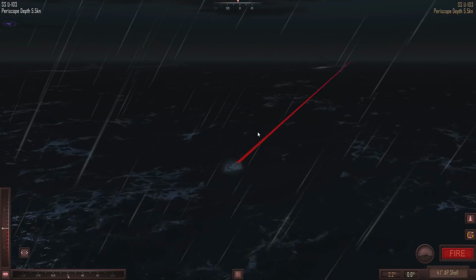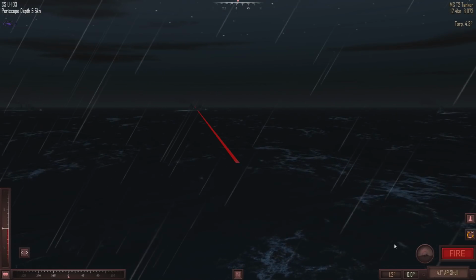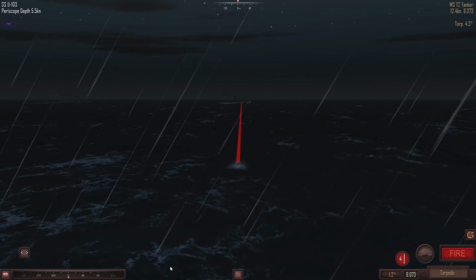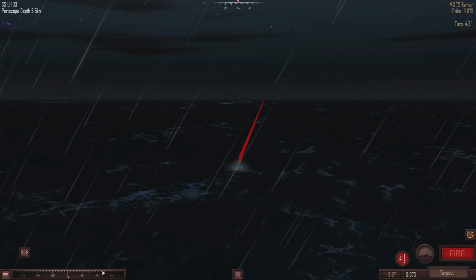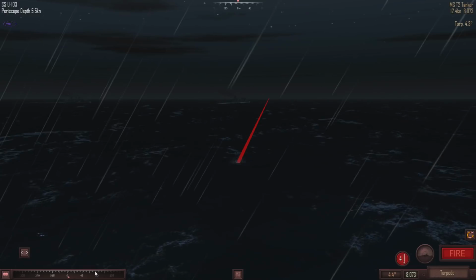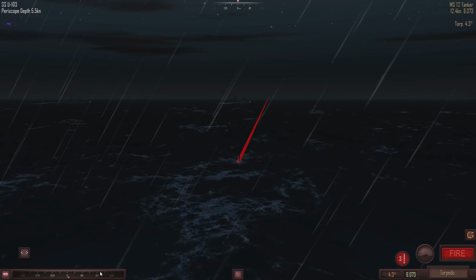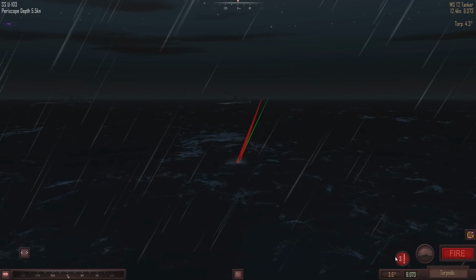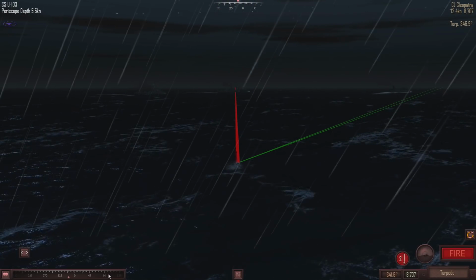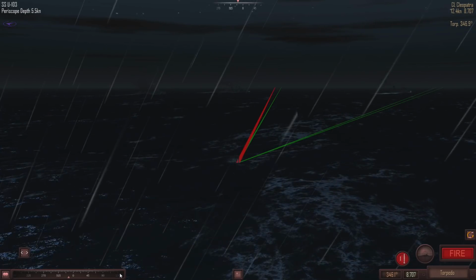The reason we can't see the other ships is obviously they're hidden with the fog of war and the darkness of night. So we're going to have a bit of a long-range shot at the tanker. 4.3 they reckon. There we go. I'll fire 2 at the T2 tanker. And I'll fire 2 at the Cleopatra. 3, 4, 6, 9. I'll put 1 inside there.